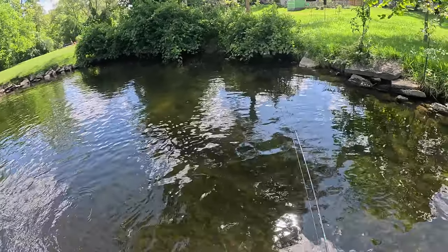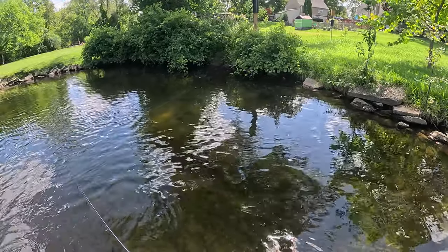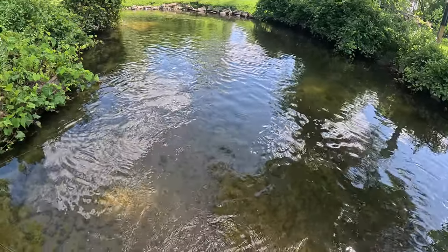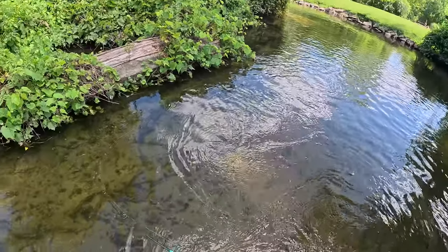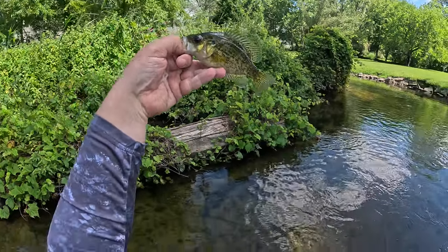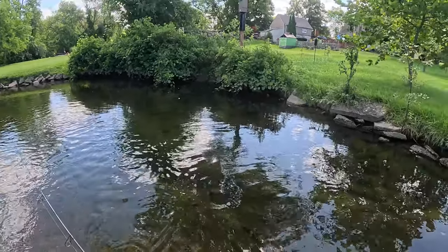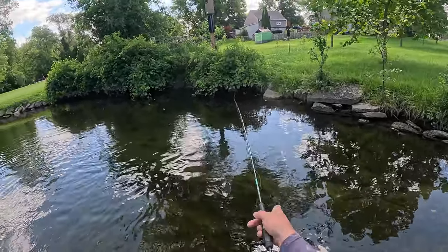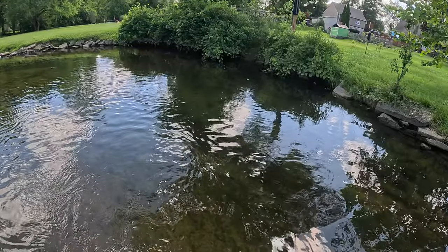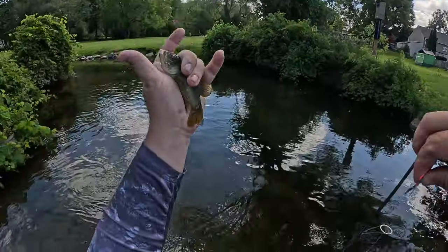All right, this little hole right here looks pretty promising. Got one. Rock bass. I think I've caught more rock bass this year than I have in my entire life combined, mainly because I started tenkara fishing. But I've been catching a lot of them on the ultralight here. Got another one? Little sunfish?